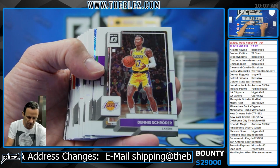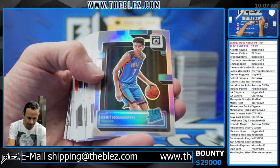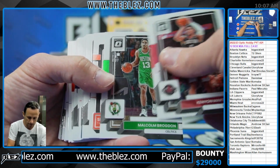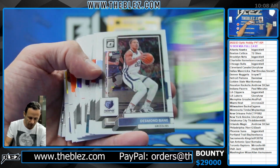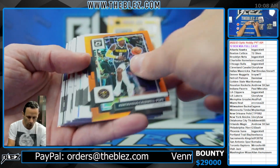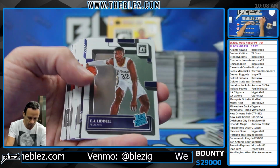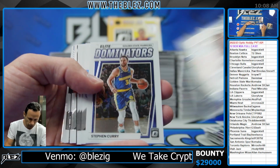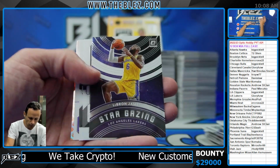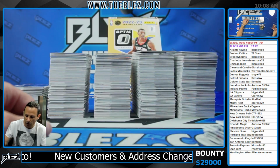Oche, Zaire Williams, 199. Chet hollow, there we go, Thunder. D.D. Bleak. Shaden. D. Mitch, 149 line. Caldwell Pope. Devion, second year hollow. Harden hollow lights out. Basketball of Tari, Tari Eason for the Rockets.